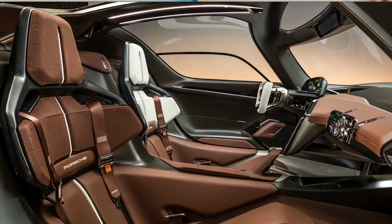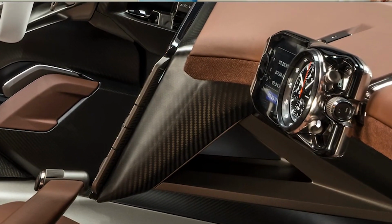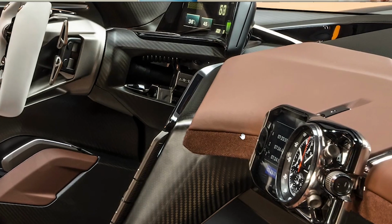But there is one thing I want to talk about. Not so much here, but that interior is amazing. It's got an analog clock in the center there. Look at it. That's a stopwatch, though. Yeah, it's a stopwatch for timing, but it's also hooked up to a digital display as well. So there's a lap timer you can see.